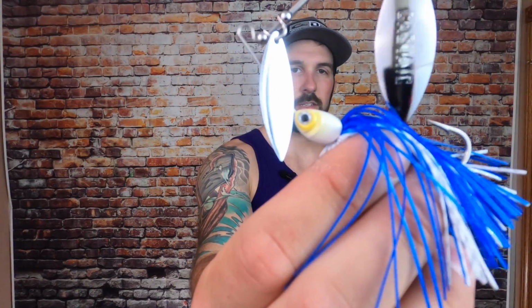So I think it's gonna run pretty good. I think it looks pretty good too. So definitely gonna be throwing that. Spinnerbaits right now, they work pretty good. So I'll be throwing those a bunch.